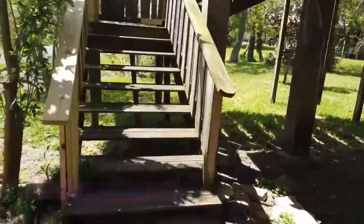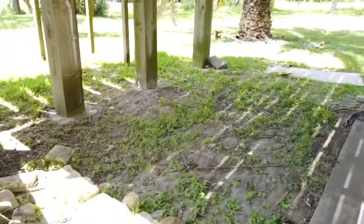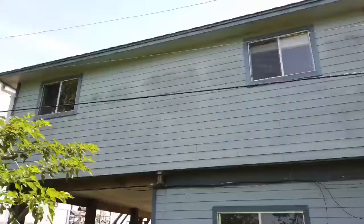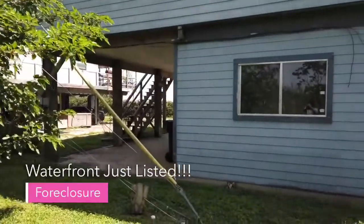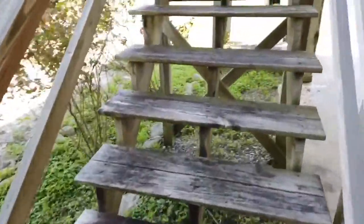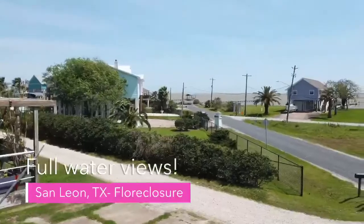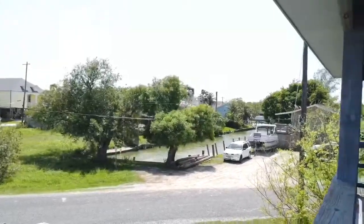Let's go upstairs. Plenty of room in the backyard, mature palm trees. Full water views. Absolutely amazing. I wish you could hear the sound here. This is standing on the front deck. Canal view.